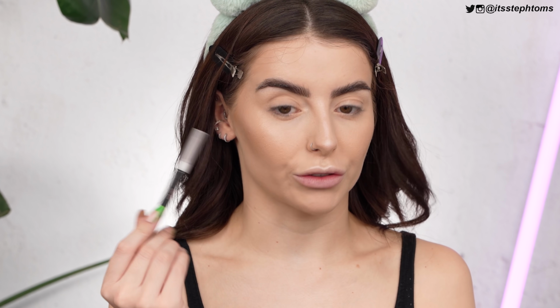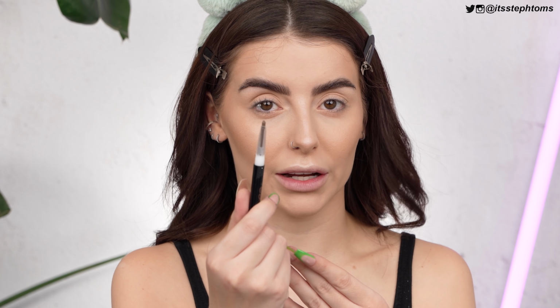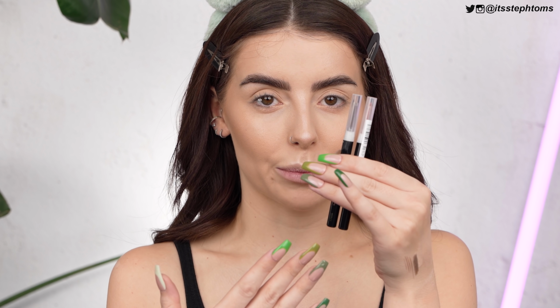Obviously, I haven't done my arch or anything like that. I will use the pomade for that. To be honest, I'm probably gonna put this in my lip liner drawer as opposed to using it for my brows, because I feel like that's so much more of a lip liner shape than a brow product, and the color's banging.